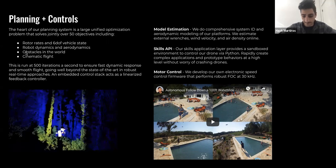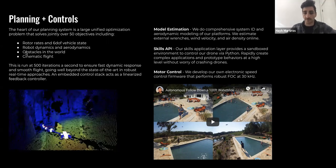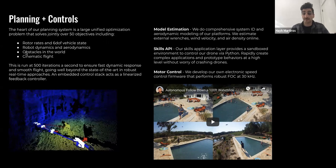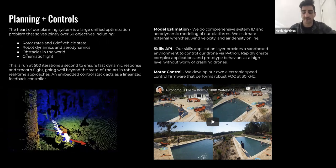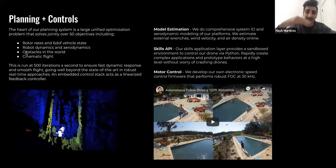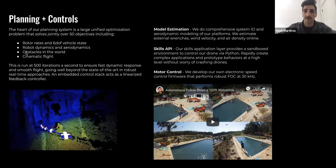So if you're familiar with the differentially flat quad rotor model and cascaded controllers, that's what we had on our first drone. And there is a world of difference when you're able to actually model everything together rather than assuming a cascaded series of dynamics that are independent, because they're really not independent.